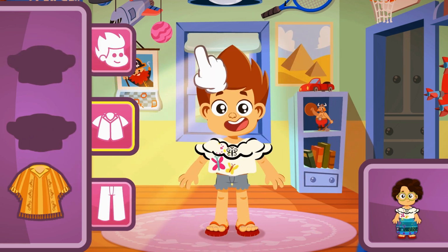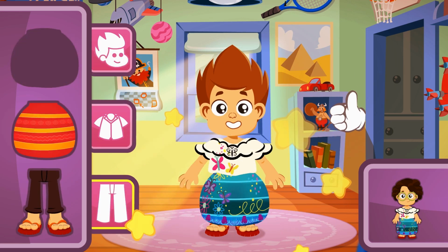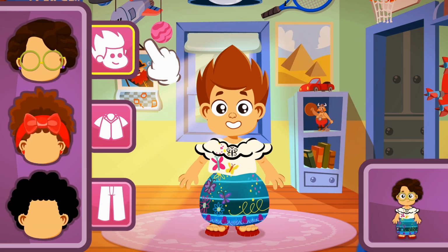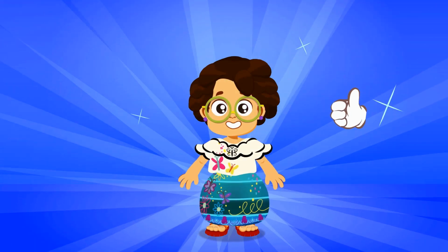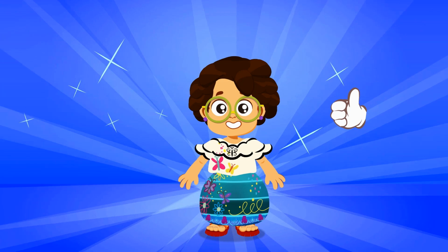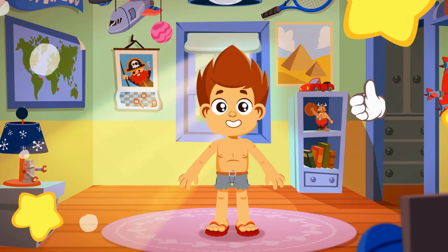Nice! That's right! So now, let's choose the skirt. Exactly! It fits perfectly with the top. Kit looks really cute, but something's missing. That's it! The hair! Let's check the ones we have. Remember, we're looking for short curly hair and some very distinctive glasses. Exactly! Wow! So cool! Now Kit's dressed up as Mirabel, and he looks radiant. Let's continue with the next one.